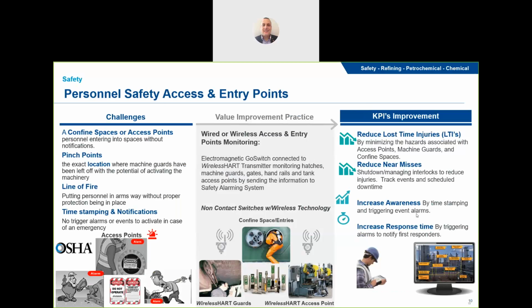So again, moving on to the next slide, what we're looking at is personal safety. So we address the issues of access and entry points. Some of the challenges we face are in a confined space or an access point, with personnel entering this space without any notification. And in some areas, looking at pinch points, the exact location of where machine guards have been left off, with the potential of activating the machinery.